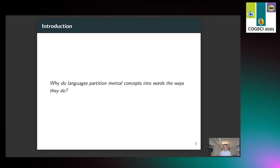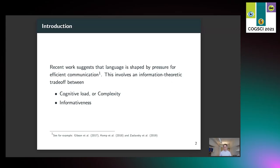So why do languages partition mental concepts into words the way they do? A recent influential body of work suggests that language is shaped by a pressure for efficient communication, which involves an information-theoretic trade-off between cognitive load or complexity and informativeness. This means that language is under pressure to simultaneously be informative in order to support efficient communication, while also being simple in order to minimize the cognitive load.